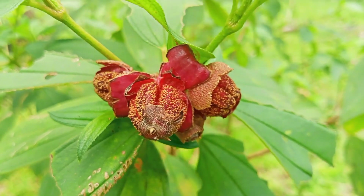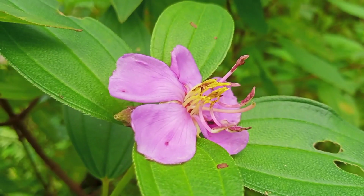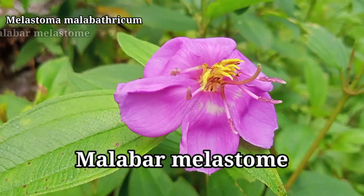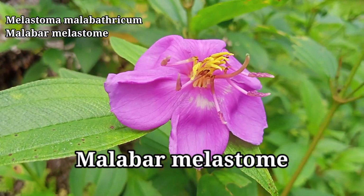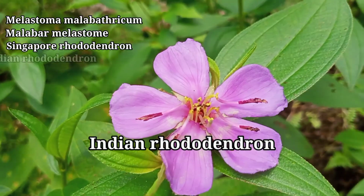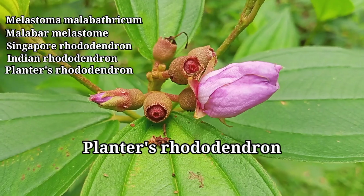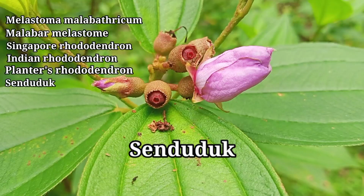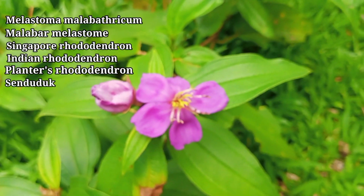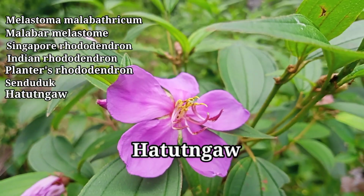Today I'm going to share with you a plant that has been a part of my childhood days, and I am talking about this Melastoma Malabathricum, also called the Malabar melastome, or the Singaporean rhododendron, or Indian rhododendron. This is also called the planter's rhododendron or Senduduk. But to make it simple, in my locality in Eastern Samar, particularly in Borongan City, this is called Hatutngaw.